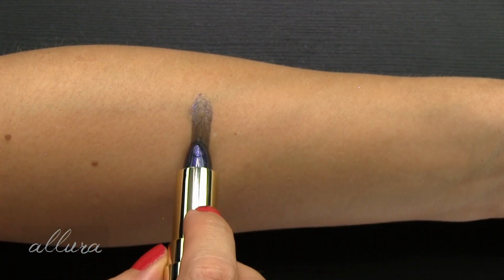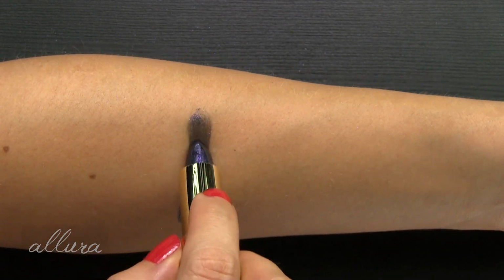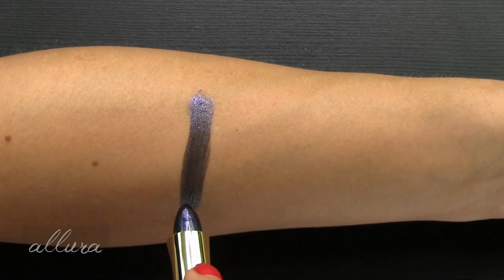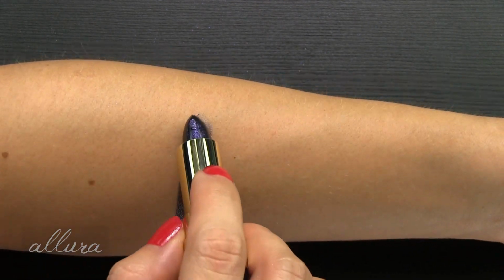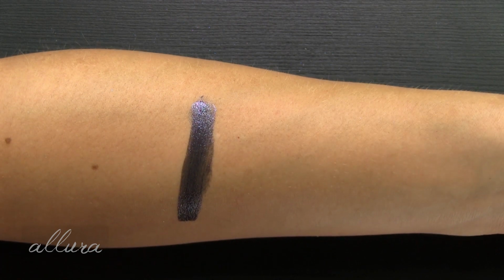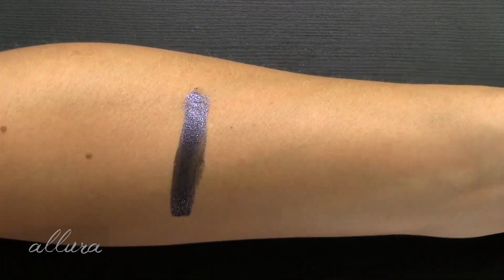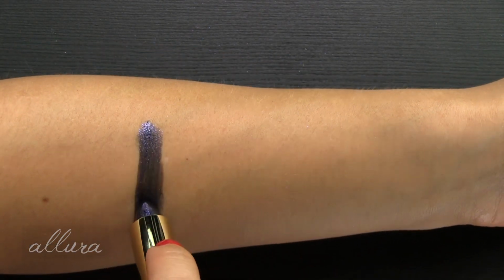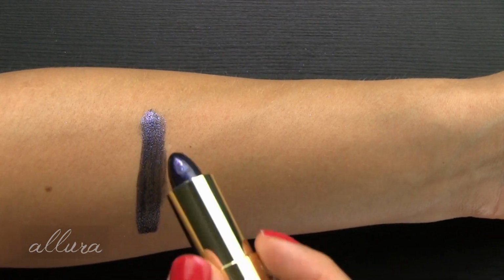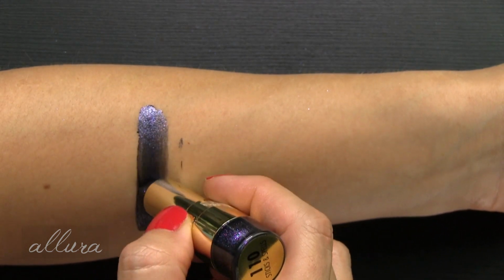All right, Sticks and Spells is a deep kind of blackened purple. And in the shade, there are silver and bluish purples, kind of violet-y specks of shimmer. I'm gonna try to make this swatch a little more even. I'm surprised how soft the bullet is. It's kind of melting on the skin.